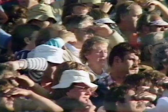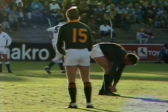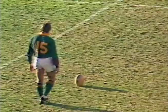And certainly, as we saw in the scrum that preceded that one, England's tight forwards succumbing to immense pressure from the bulk in the heart of this Springbok pack. So a chance for Hewness to make it a 6-point lead once more. About 17 minutes of this half to go.